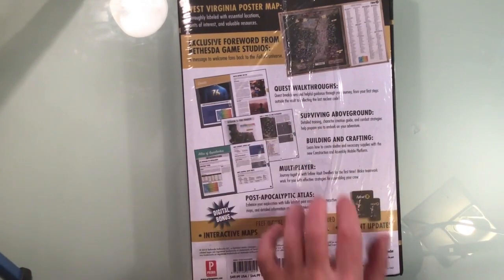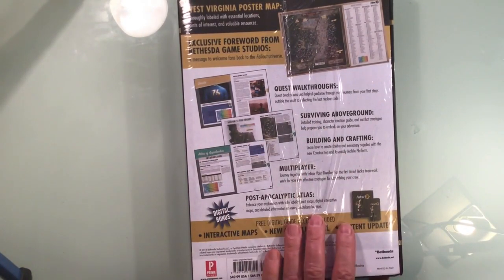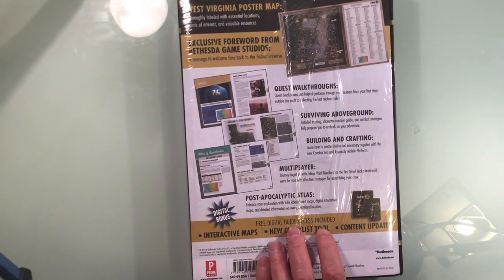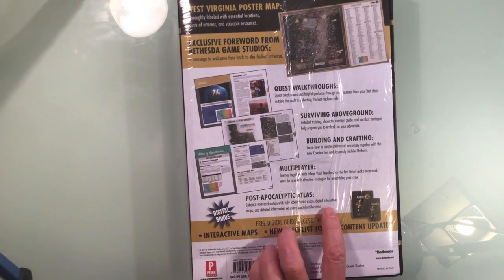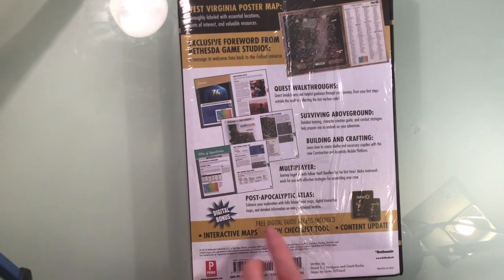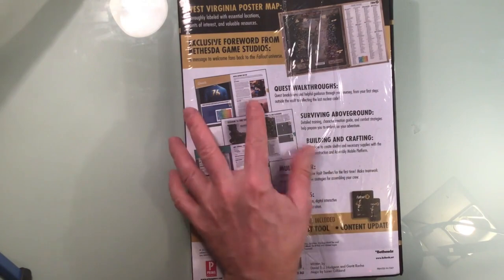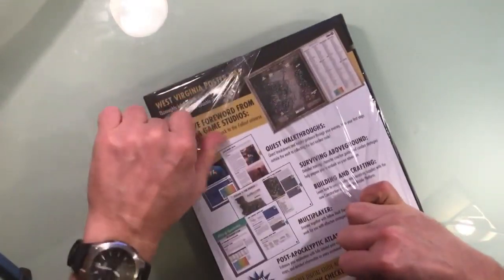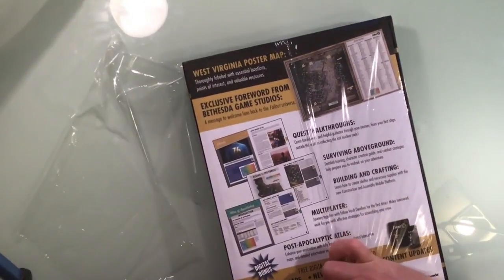Very nice. But you've got quest walkthroughs, surviving above ground, building and crafting, multiplayer, post-apocalyptic atlas. Enhance your exploration with fully labelled print maps, digital interactive maps, and detailed information on every wasteland location, which is quite fun. And then we've got free digital guide access, including interactive maps, a new checklist tool, don't know what that could be, and then content updates. But if we take this off now, we can just rip off the plastic covering. It's always quite satisfying, isn't it?